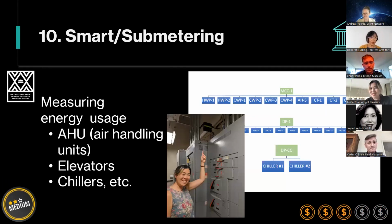Number 10, I'm pointing to a submeter in our main electrical room. This helps to measure all energy usage 24/7 in our museum. With that, we were able to also understand which electrical usage equipment is on different submeters. Eventually, we'll be able to plug this into a computer program so that we can get a really clear understanding of what energy is being used, where there might be potential problems for our energy usage, and how to start to manage and control our energy usage within the museum.